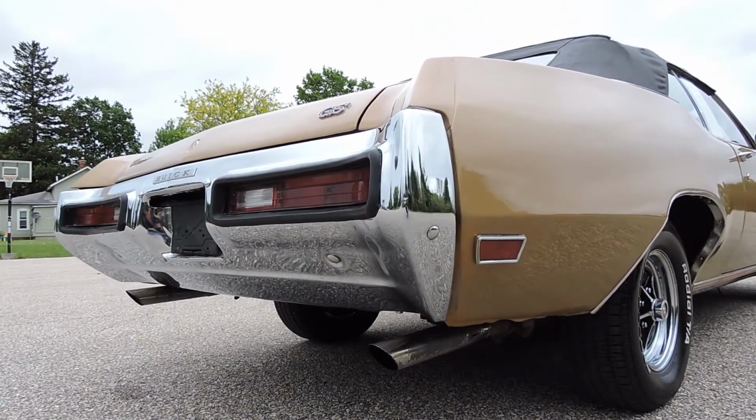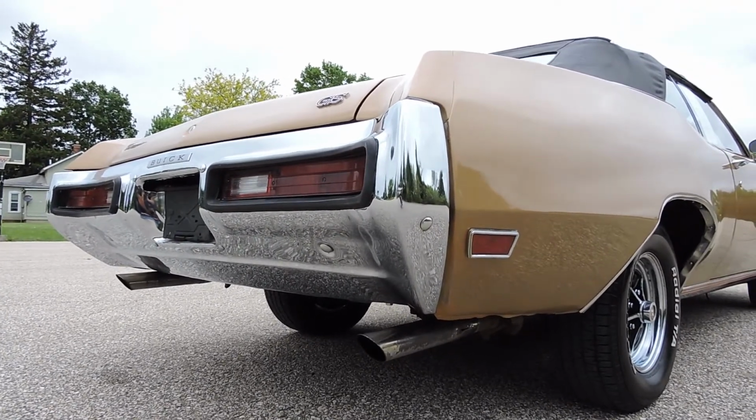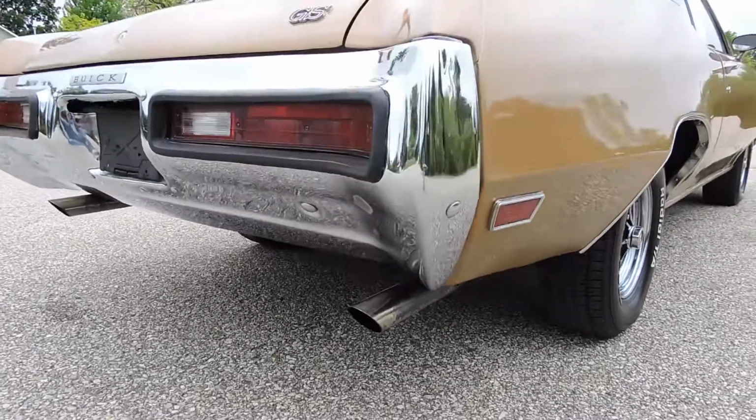Chrome exhaust tips on the back. They're older. They're probably done in the early 2000s, late 90s, the exhaust was. It would be nicer if a guy put new dual exhaust on it. It'd look a little better. Those tips got a little surface rust to them.